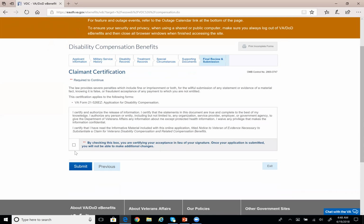And then this is your certification, okay? Now, this is not 100% true. It says, by checking this box, you're certifying acceptance and leave your signature. Once your application is submitted, you will not be able to make additional changes. That's not true, okay? Because if for some reason you forgot about other disabilities that you should have added, you can open up a new claim, start a new one. Remember, apply disability compensation. You can open up a new claim, start adding the ones you forgot, click submit, and the VA will consolidate the two submitted claims into one, okay?